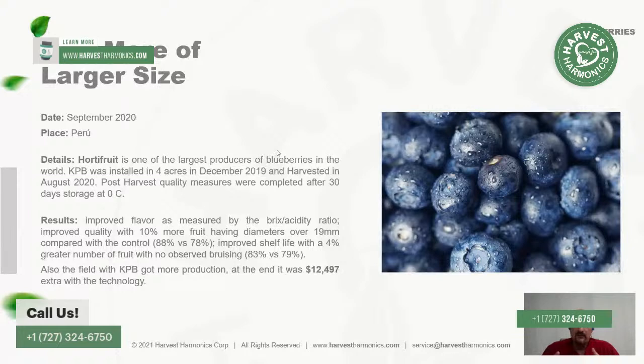And to cap it all off, the farmer also told us that they had less bruising after freezing and a better overall shelf life, which means less damage and more product actually getting from the farm to the supermarket or to your table.